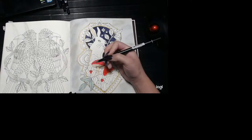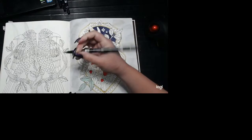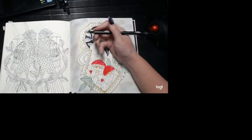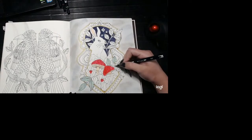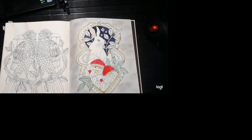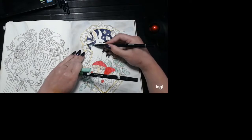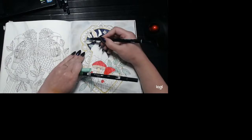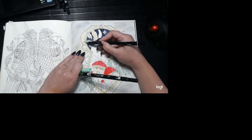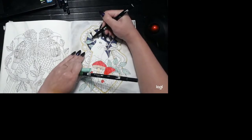These are the Tombow dual brush markers. And Tombow. Yeah, these work great, I think, for base coating, and they do give a nice bright color underneath the pencil. It makes it so you don't have to do so much work.